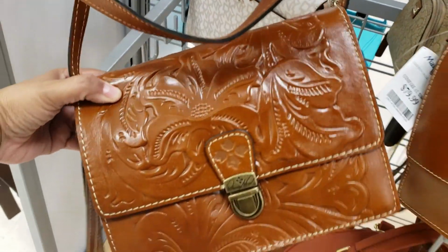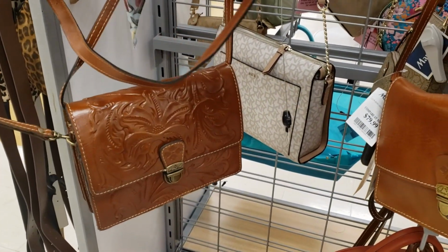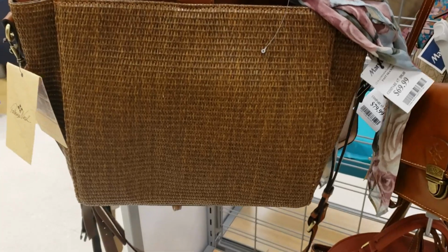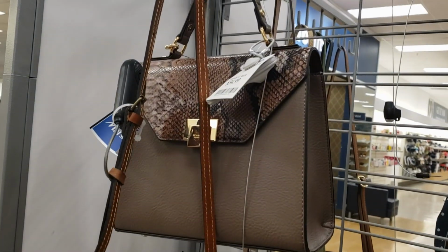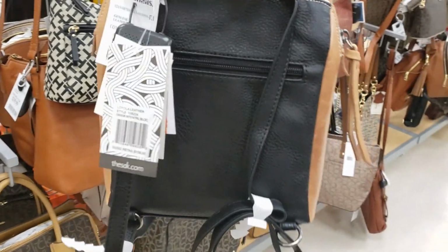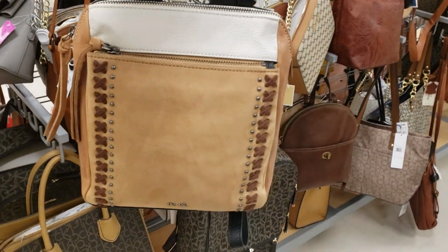Oh, look at this one, it's going to be very different. Has like that wristlet strap. Oh, look at this one. More Patricia Nash. Let me bring it down. I have not seen this one. It will be $70. That one's kind of cute. Oh, look, more Dune, and that one is going to be $35. For $40, the Sak, a little backpack. Isn't that different? I have not seen this one at all. Kind of cool and different.